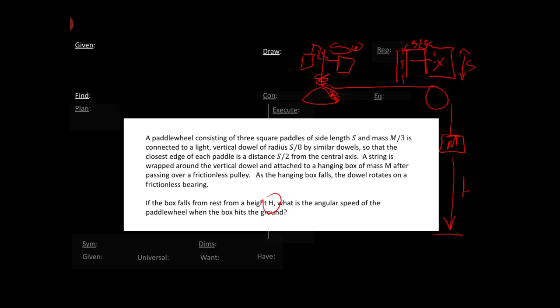That means from here to the center of this paddle is a distance s. So that's the reason why I used s over 2, so it would be a nice number. It's nice to have nice numbers. Unfortunately, I made lots of nice numbers here, and the answer still ends up ugly.